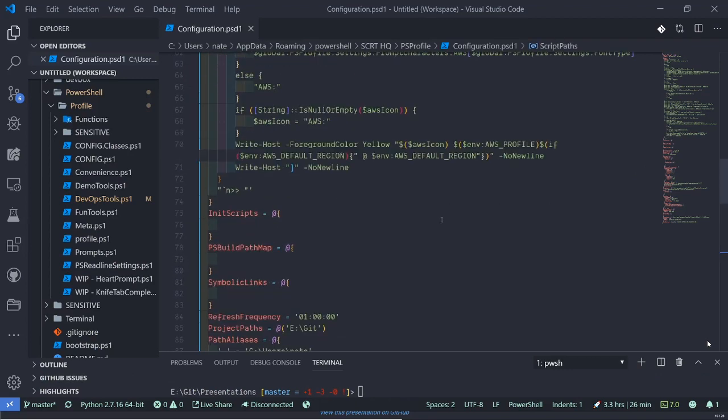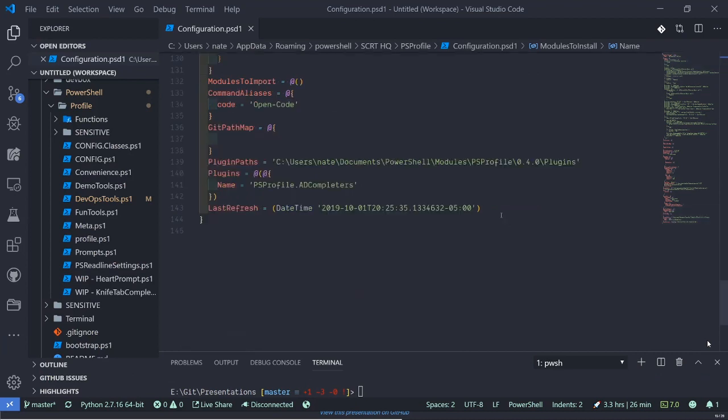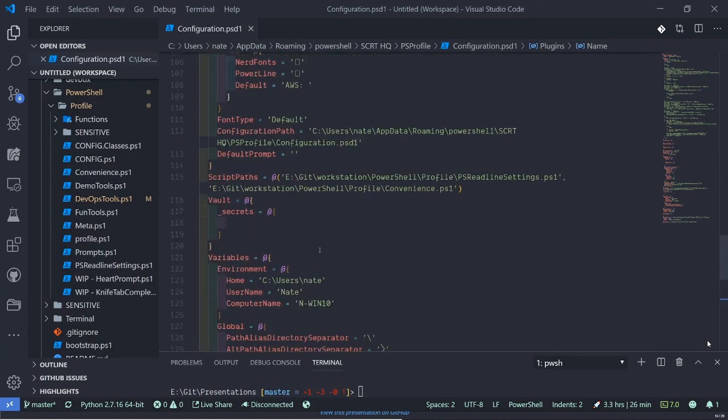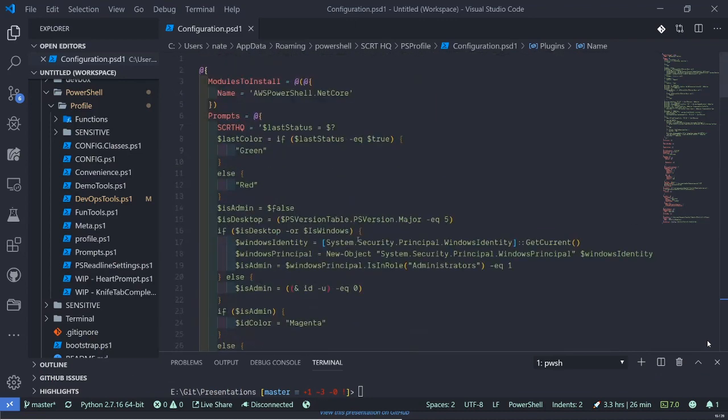Let's see. We know that we have a single module to install now, which is the AWS.NETCore module. We did add one plugin, and we should have a single project path, wherever it may be.